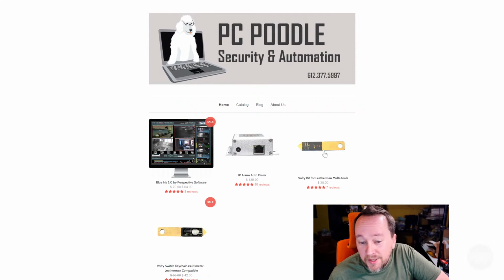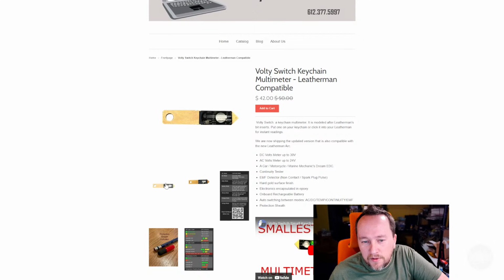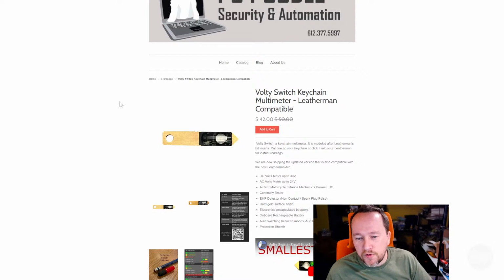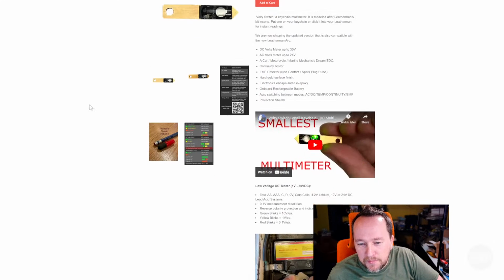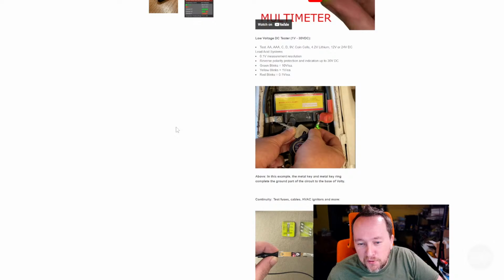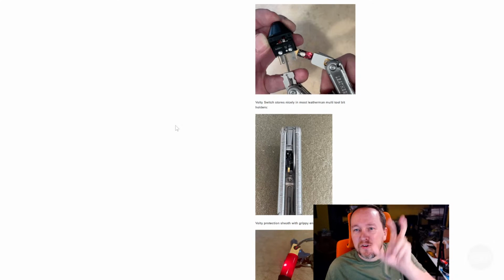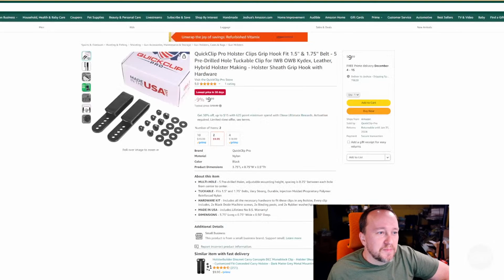So there's either the Volti Bit, which is just a multimeter and has a little bit of limitations, or the Volti Switch, which has a lot more functionality but is a little bit bulkier. But again, it'll fit in the holster just fine. And he's selling these for $42 right now, with the potential to go up to $50. I mean, it is literally the world's smallest multimeter. Even the AC detection alone is worth it. How big is a little AC detector you're going to have in your tool case? So I absolutely love it.